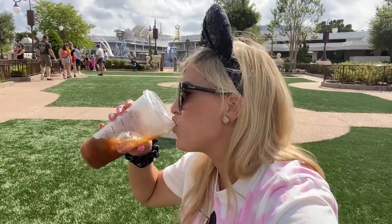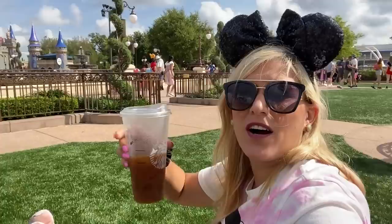Tell me what's better than sitting on the hub grass, the giant coffee, castle behind you, and the Dapper Dans riding by. Literally nothing.